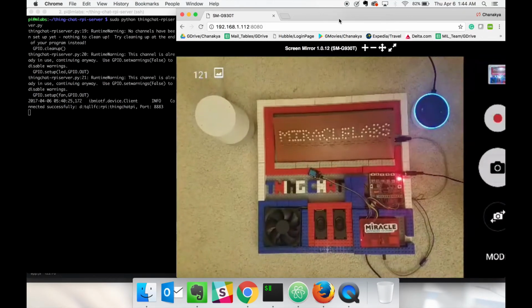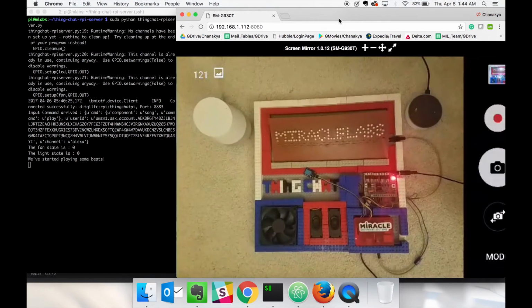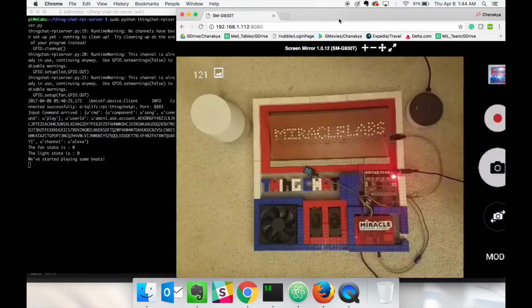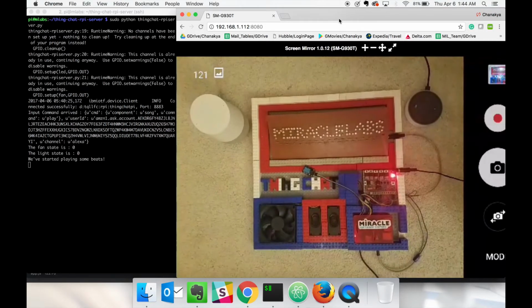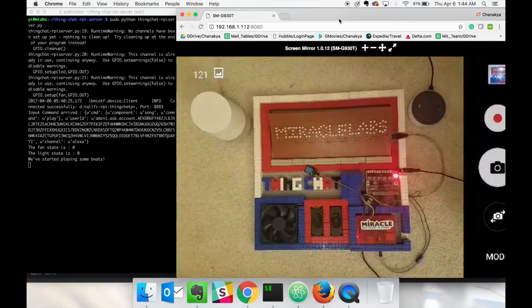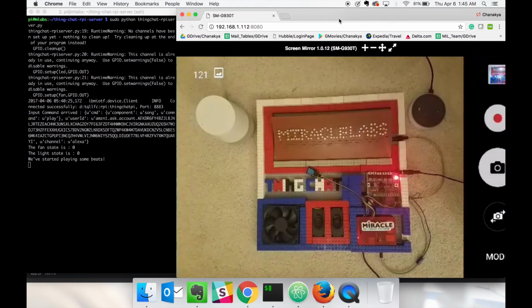I have asked to play some beats for you. So you can see it plays a song. You can ask it all sorts of things, and you'll also be able to have interactive conversations that maintain context as well. And once this song ends in about 5 to 10 seconds, I'll show you that also.